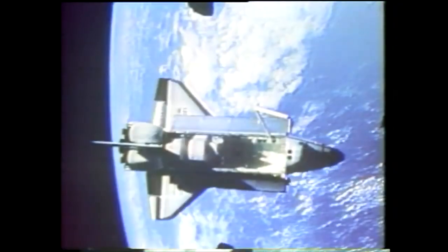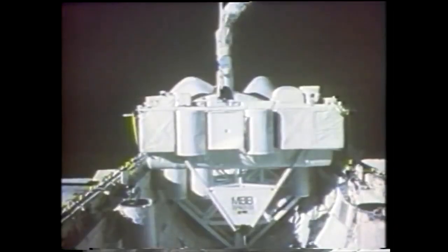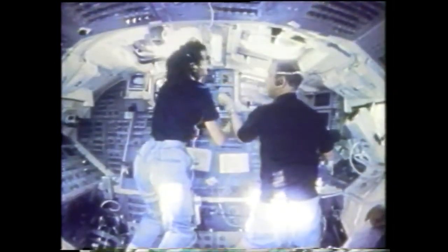Just 2 months later, Shuttle Challenger was back in orbit, this time with the first American woman in space. Physicist Dr. Sally Ride was a member of Commander Bob Crippen's STS-7 crew that deployed Canadian and Indonesian satellites during the 6-day mission.